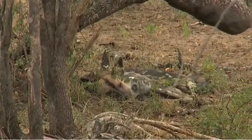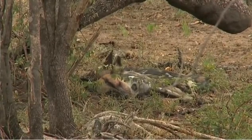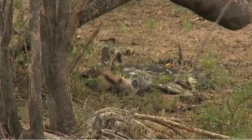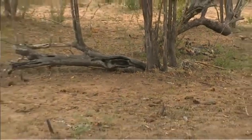I'm trying to work out what it is that they like about it. We know that they like mud and water. Maybe it's the open space as well. They feel less threatened in spending an amount of time here and resting here during the day, because they're more likely to be able to spot predators. But I do find it fascinating.